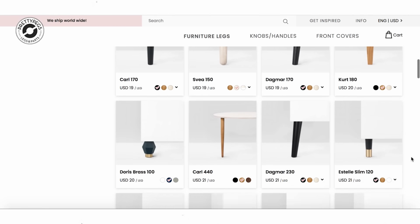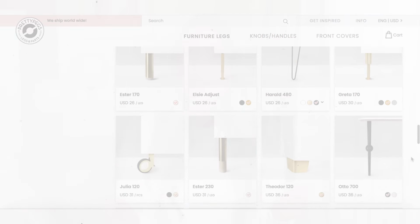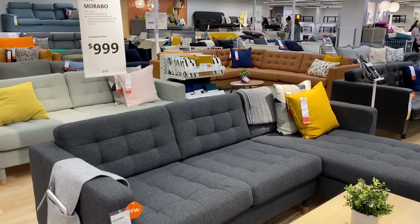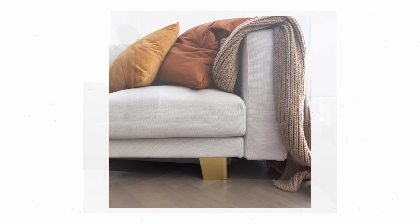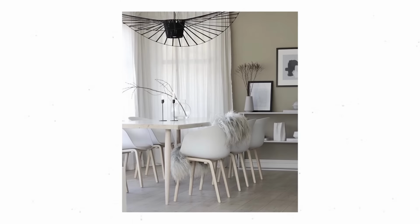IKEA pieces. So if you love a couch or love a table from IKEA, but you don't really like the feet or the legs so much, check out Pretty Pegs and you'll see so many different options that might fit your style better. Sometimes I go into IKEA, I love a couch, I'll use this one for example, but the feet are not my favorite. So by switching those out, really having a tapered leg or a gold leg or something really special looking, totally would change up the look of the piece and make it look a little bit more custom.